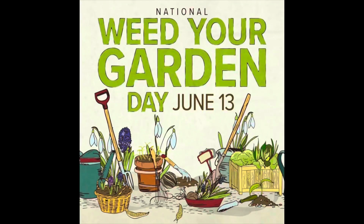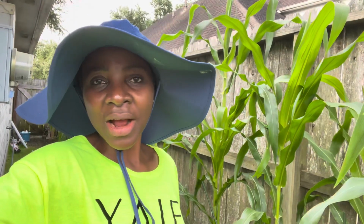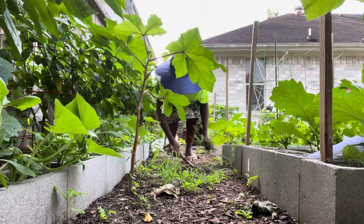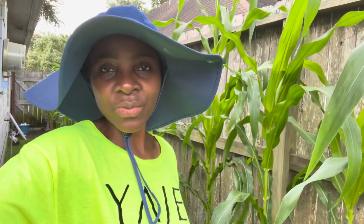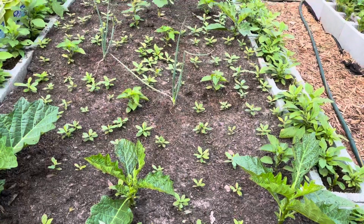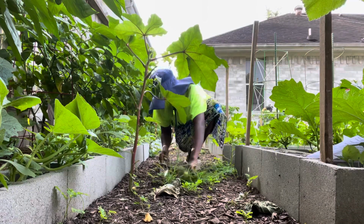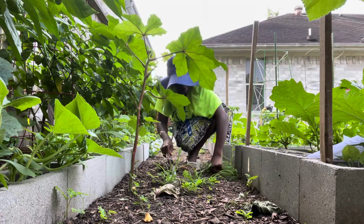So, June the 13th is celebrated annually as National Weed Your Garden Day. That is the day that is set aside for gardeners to spend an extra 5 to 10 minutes working on the weeds in their garden. If you're a gardener, you know that having a garden that's infested with weeds is no fun. When you stay on top of the weeds in your garden, you're in control. It makes gardening fun, it makes gardening bearable.